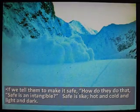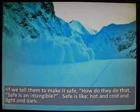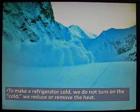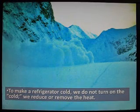If we tell people to make it safe, how do they do that? Safe is intangible. Safe is like hot and cold, light and dark. We do not turn on the dark to make a room dark. We turn off or reduce the light. We do not make the refrigerator cold. We do not turn on the cold. We reduce or remove the heat.